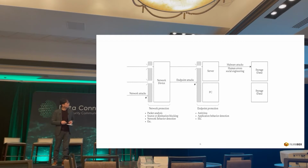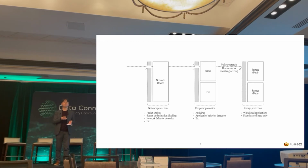So what we do is, as you can see, in our storage there is no protection mechanism inside. After network protection and endpoint protection are broken, our data can be encrypted or can be phished out. But by adding one more protection layer just in front of the storage, we can protect the data. That's the storage protection. This storage protection only allows pre-registered applications to read, write, modify, and delete. Otherwise, don't.